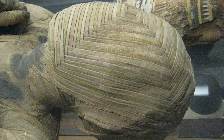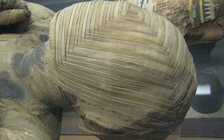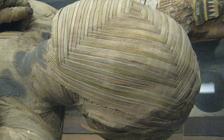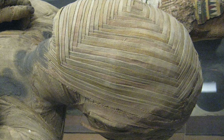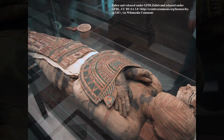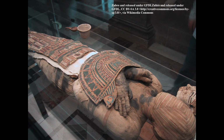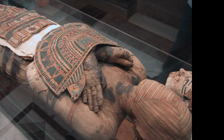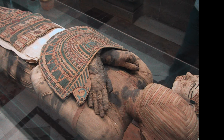I have to say, as someone who really does enjoy watching spooky movies, this mummy genuinely is the only real Egyptian mummy I've ever seen that actually kind of scares me. Now, he likely lived between 305 BCE and about 30 BCE, we're not sure, and that was the Ptolemaic period of ancient Egypt, the same time period as the Rosetta Stone.